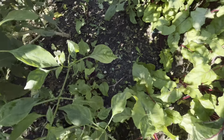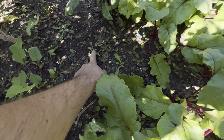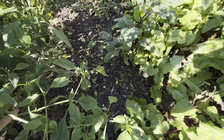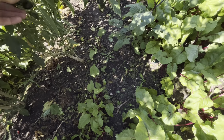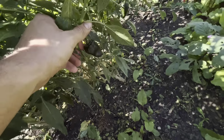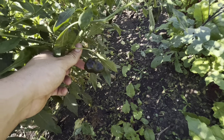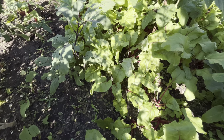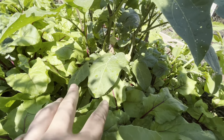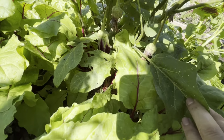This is all beets here. I planted more beets here. They're struggling a little bit because they're getting shaded out by the pepper plants. And then I planted another pepper plant about 1.5 feet away from these Tabascos. And I think this is a poblano. It looks like a poblano. Yeah, I think it's a poblano. And you can see the eggplants growing on this thing. Oh yeah, there's another eggplant. Look at that, beautiful, beautiful.